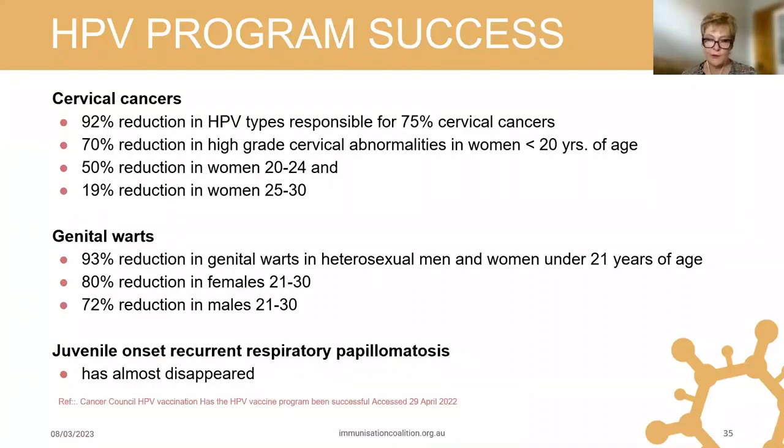Obviously, it's a hugely successful program. And by reducing the number of infections through vaccination, we are certainly going to reduce the amount of high-grade cervical abnormalities and therefore reduce the number of cervical cancer cases and deaths. According to Cancer Australia, there were an estimated 942 new cases of cervical cancer diagnosed in Australia in 2022, and an estimated 222 deaths from cervical cancer in 2022. And this is slightly less than what was noted in 2018.